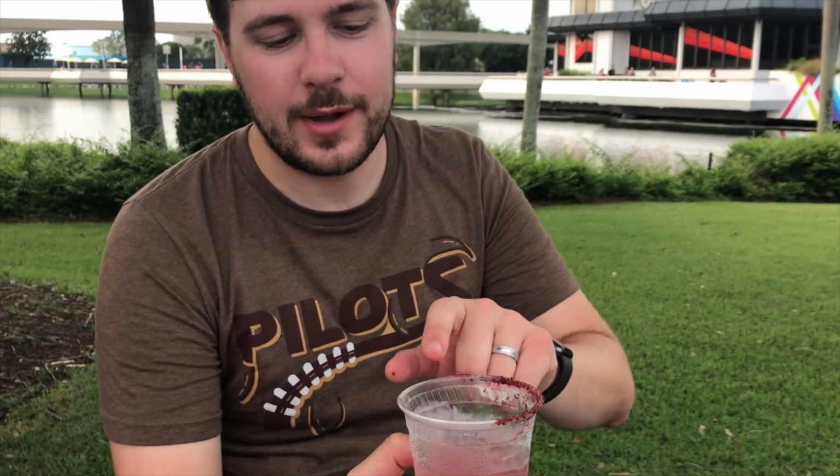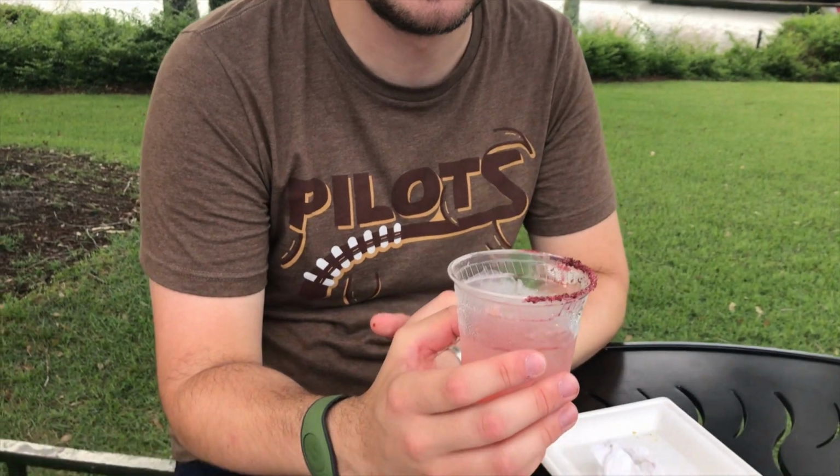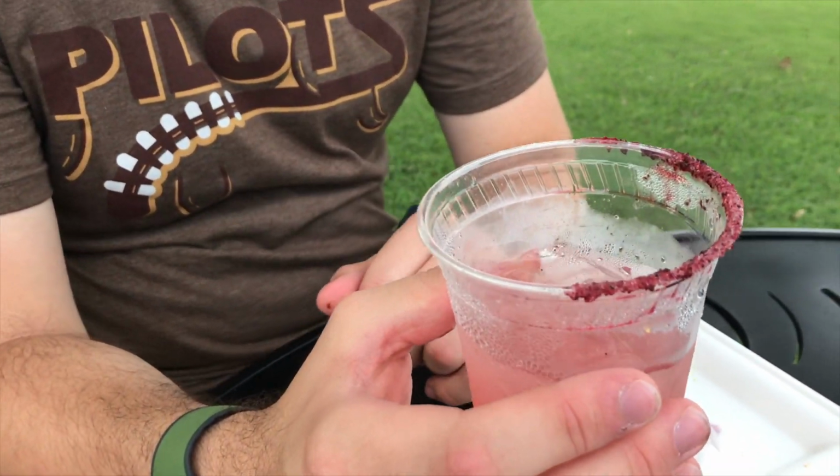The drink is also delicious. I wiped off my half because I don't like salt on the rim. I'm a sugar on the rim kind of guy. The drink itself, a little bit smoky. A different taste of tequila. It's mezcal, so I don't often have mezcal, but it was pretty good, and a little bit fruity as well. I think just as refreshing as it needed to be, so it was good.